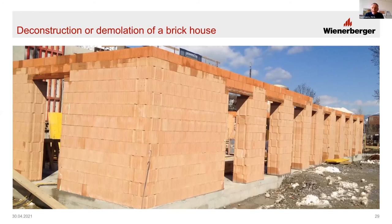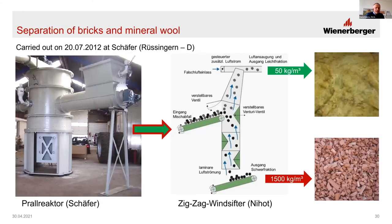And what happens once a building with bricks filled with mineral wool is demolished? Here we tested a solution to separate the bricks from the mineral wool. The bricks are broken and the 2 mineral fractions are separated with an air classifier. Due to the large difference in raw density, this works really very excellently. And the mineral wool goes back to the manufacturer, and there are various applications for the brick chippings, like fill material or aggregate for concrete and so on.